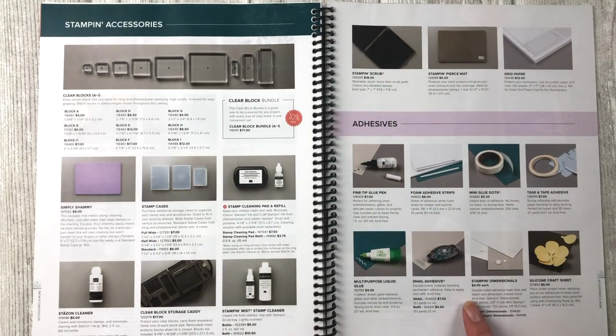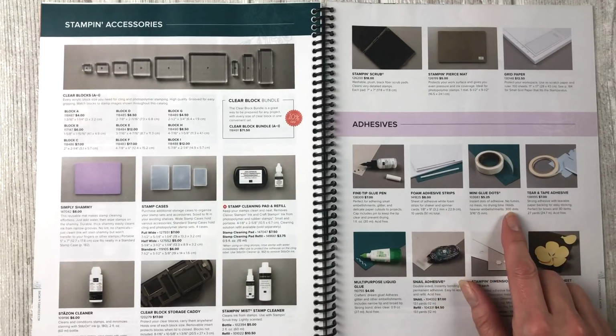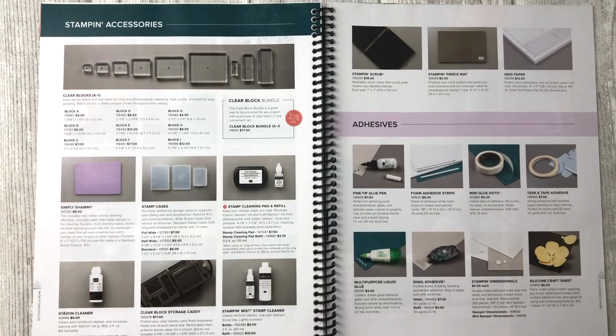And then on the bottom of page 183, you'll find all the different adhesives, so be sure to read through the different descriptions. It kind of gives you an idea of what the adhesive is and what it can be used for. So there's a variety of different things that you can use them for, and some work better than others depending on what project you're working on.